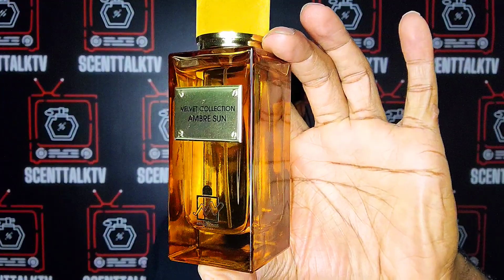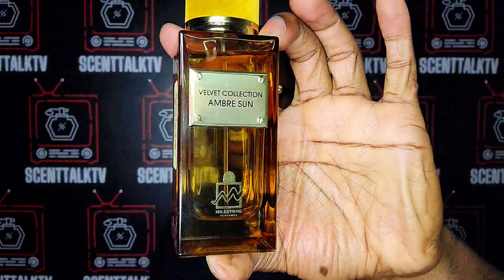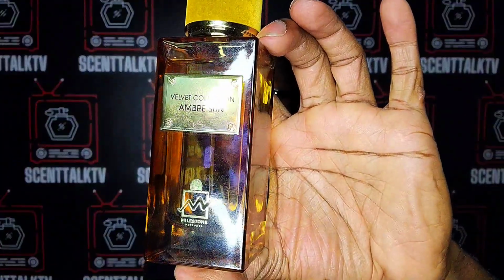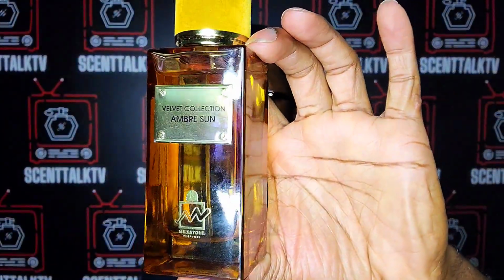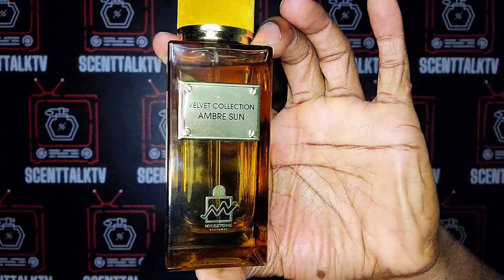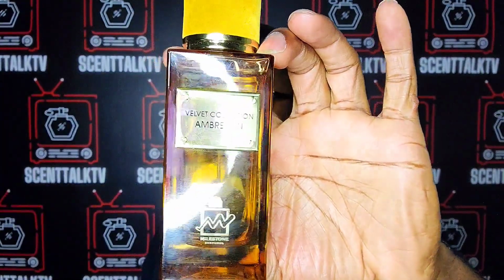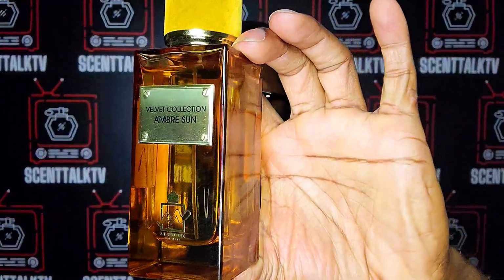This is love in a bottle. You're beating yourself up if you pass it up. Don't have any type of regrets or feel any type of regrets passing this up, because you will. Trust me. If you are a fan of warm, sweet, balsamic type of scent, you will love this.